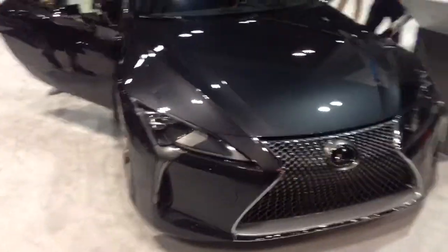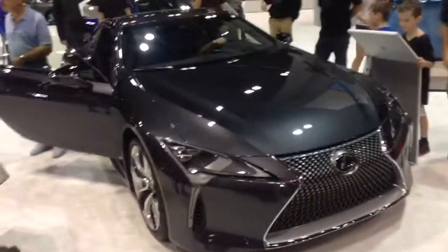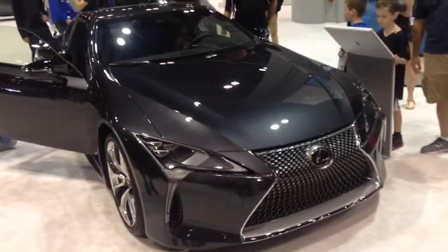And just one look, this car has a very striking resemblance to the Lexus LFA. You know, this is not a replacement for that car. It's an entirely different car.